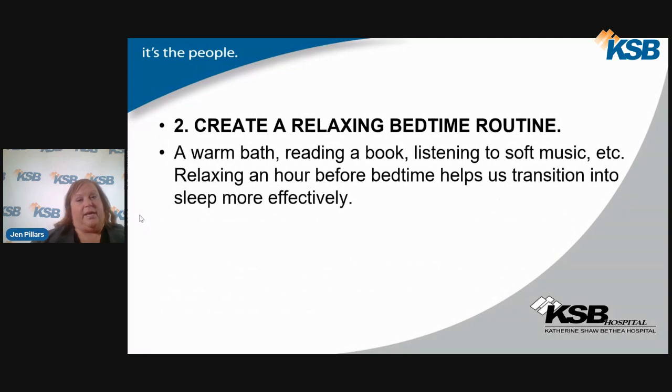Number 2, creating a relaxing bedtime routine. A warm bath, reading a book, listening to soft music, etc. Relaxing an hour before bedtime helps us transition into sleep more effectively.